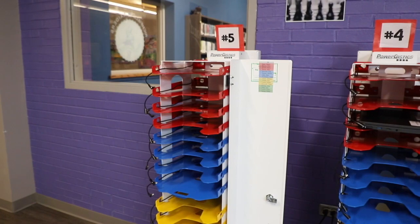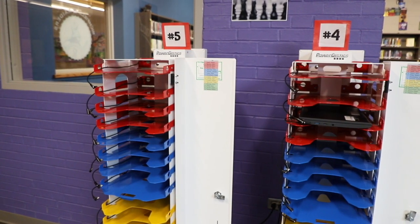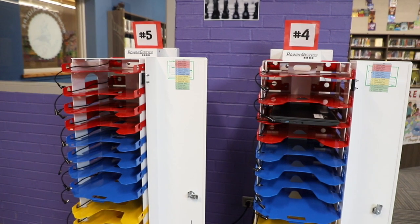Powergistics has made it very easy for a teacher to identify and locate if a student hasn't put their device away. It's very easy for the kids to locate where to put their device and keep it safe while they don't need to carry it around. And our librarian has their names all on the door. She has them taped to the door, so I can just quickly check that. Oh, first yellow one, you're missing. Bryce, that's you. Let's go get your Chromebook. Let's go find where it is.